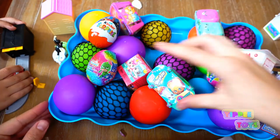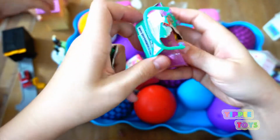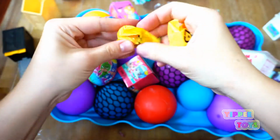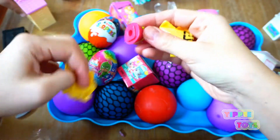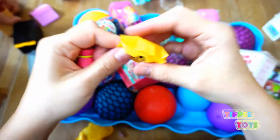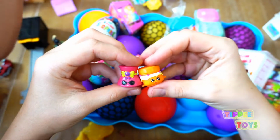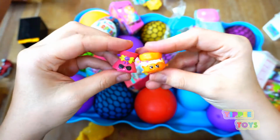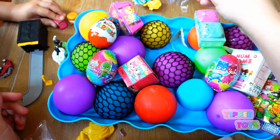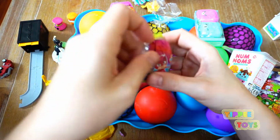What's next? How about this one? Shopkins. Yeah. Ooh, I can play with this one. Look. And then, yeah. It's like a jail for cars. It's a jail for cars, but I don't know. And you have two sheep. Okay, what should we open next? Ooh, they're gummies. How about another PJ Masks egg?